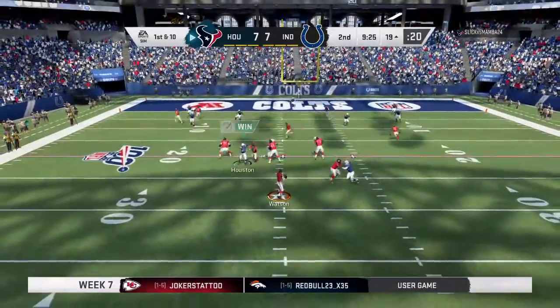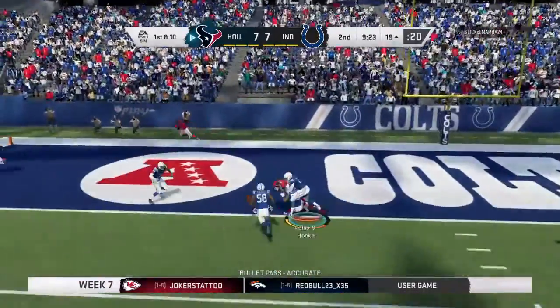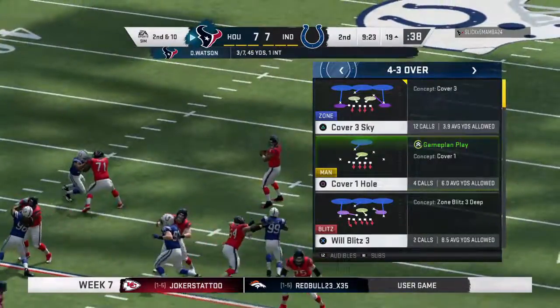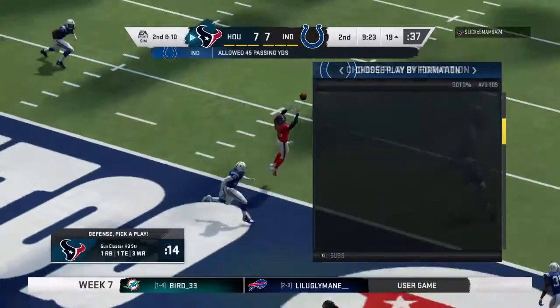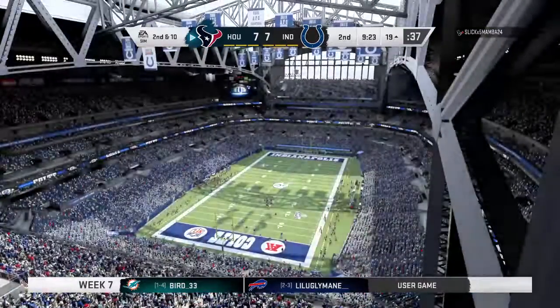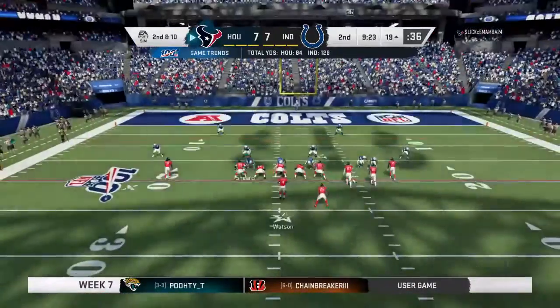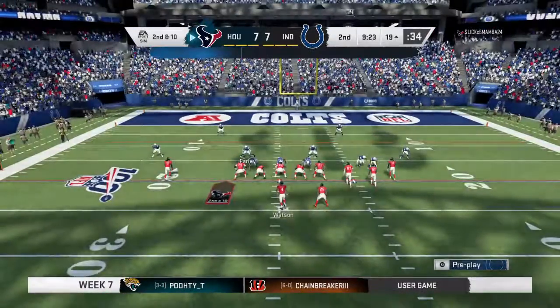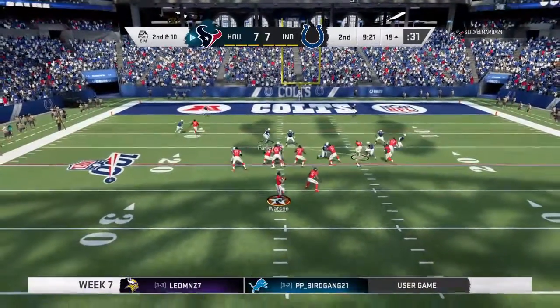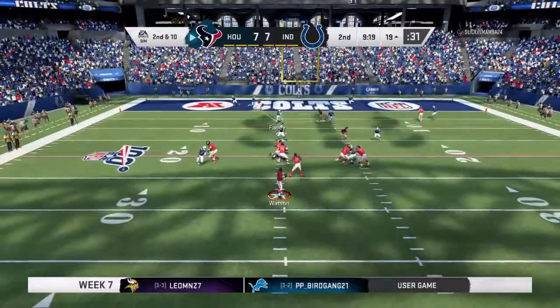After the interception, here's Watson to the goal line, but it's incomplete. Once you get into the red zone and the safeties have less ground to cover, you'd better be quick with your delivery. Not much space to get a ball in there. Yeah, when that field shrinks with those safeties, it's almost like there's a couple extra defenders out there, right? It certainly is. They end up taking up extra space just because there's not enough space for receivers to run through.